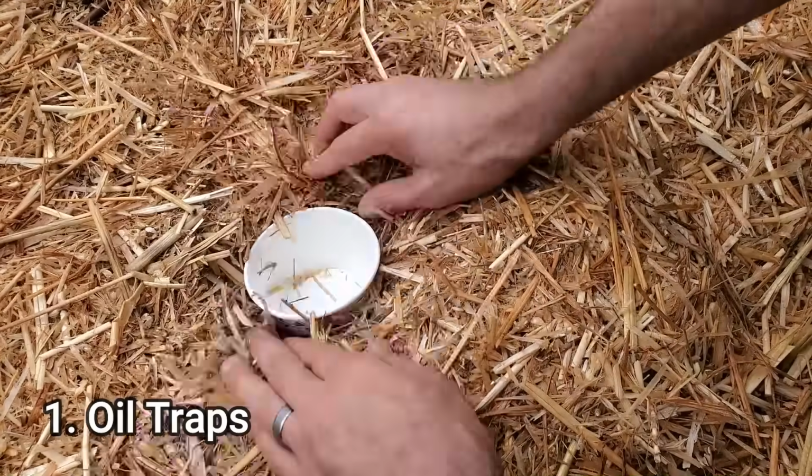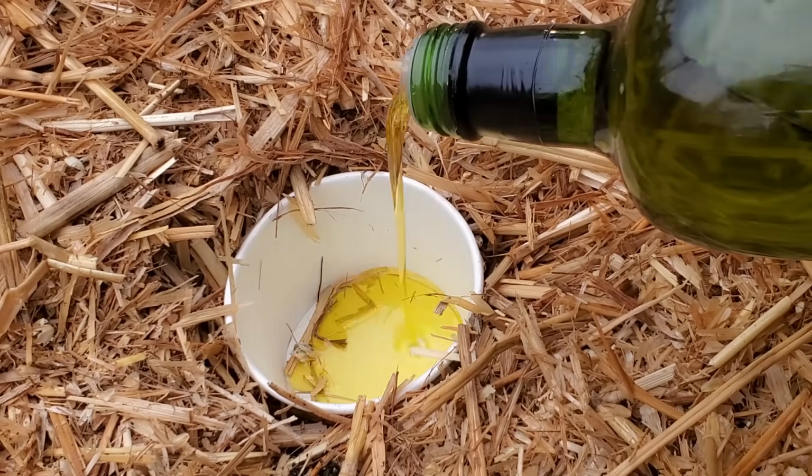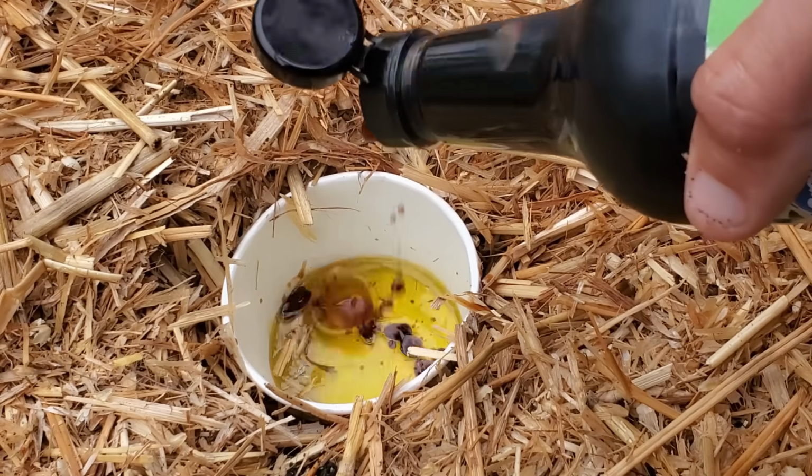Go around your garden in the most prone areas and put some small bowls with a little bit of olive oil, maybe 1/4 inch deep. Sprinkle some soy sauce in there for flavor. Actually, it provides a scent that attracts the earwigs. You want to bury those bowls down into the mulch or the soil so that the top of the bowl is level with the top of the ground. Then you wait for the earwigs, usually at night, to be attracted, fall in, and they won't be able to get out of the oil.